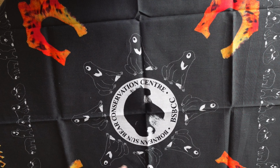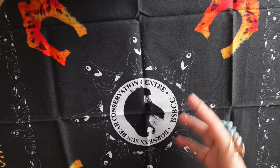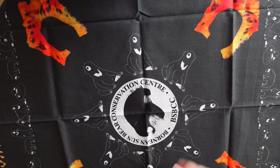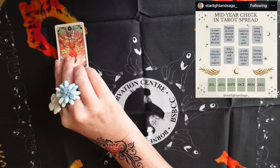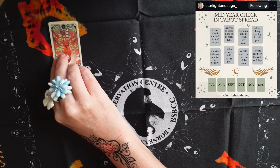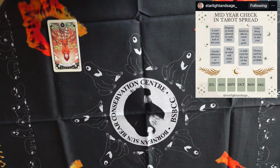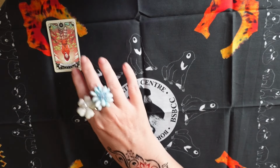So I'm just going to draw the cards, and we're not going to spend too much time because this video is to focus on the spread, not necessarily on the readings. So we've got in this position, let me see if it fits in the camera. Yes, it does. A bit awkward. A card to begin the second half of the year. And in this case, we got the Hangman.